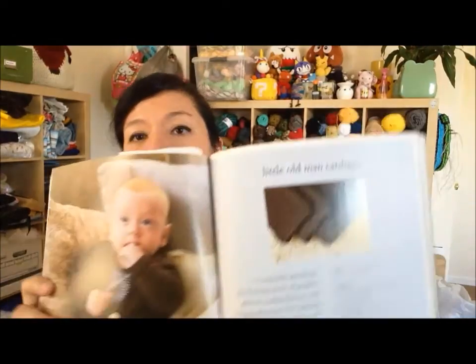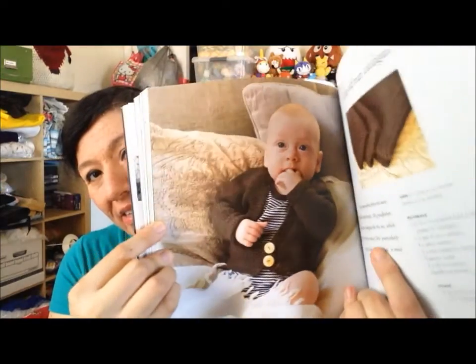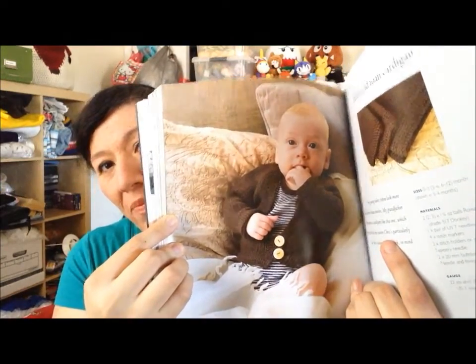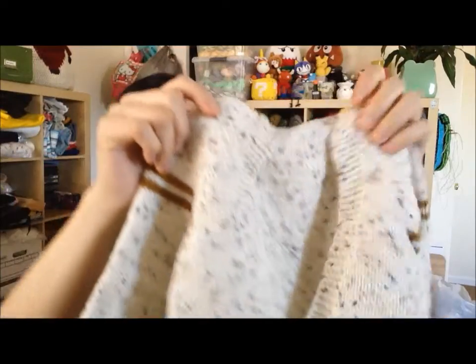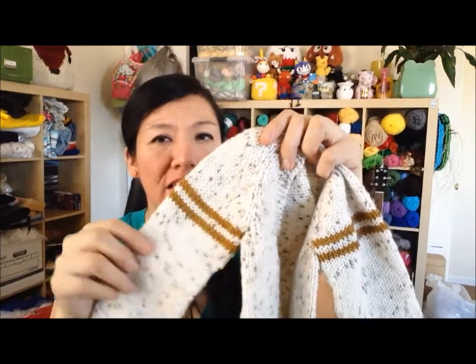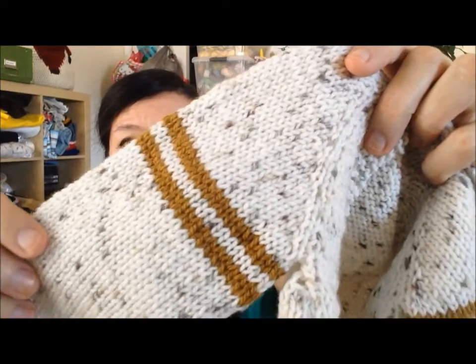But my sweater I showed you guys last time that was a work in progress is called Little Old Man Cardigan. This is what it looks like. I'm sorry for the glare, guys. But they're very cute. And this is my completed one. Last time I don't think I did any of the sleeves. I ended up choosing this mustard color for the details.